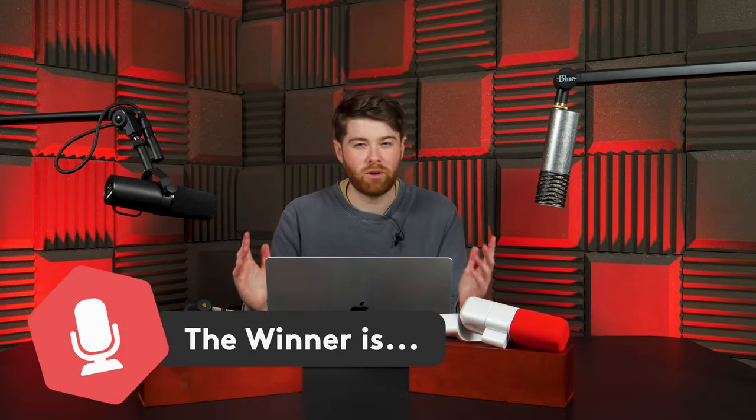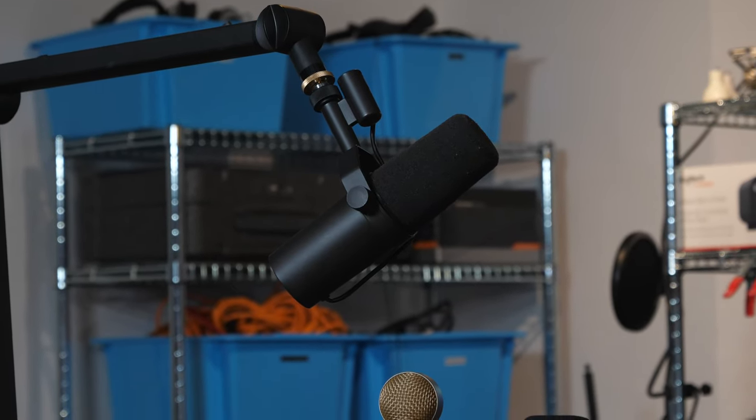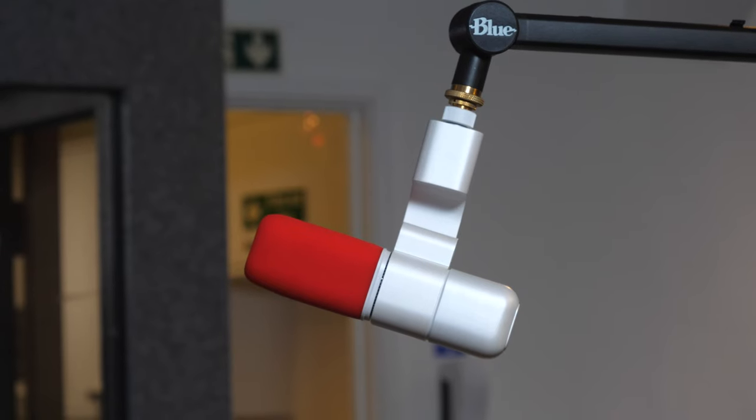So which mic do I recommend overall for 2023? As an all-rounder, I do think the Shure SM7B is still the best of the bunch. It sounds great, it's built great, and it's still looking pretty good for its age. In second place has to be the Blue Sona, and it's extremely close. I think it's just a bit too punchy for my voice, so this really is a personal preference thing. But in terms of the looks and the build and stuff like that, I think it does win over the Shure.